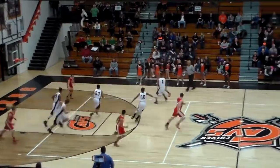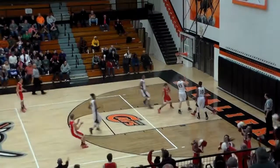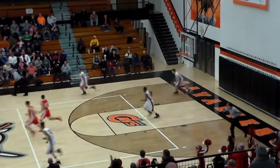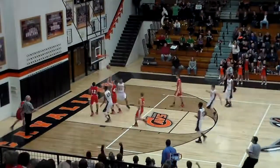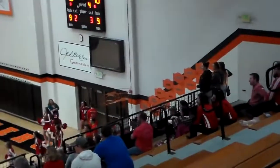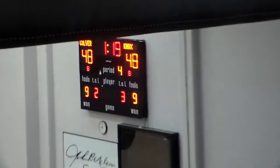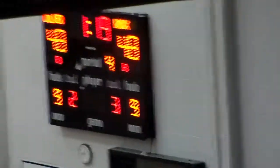Puts it up, and no good. Rebound to Binkley. Gets it off now to Code. Here we go the other way with it. Driving hard. Great transition by the Redskins. Here is Carter at the other end, though, and he ties it up. And Culver wants a timeout with a minute 19 remaining. Let's pause for this 30-second timeout.